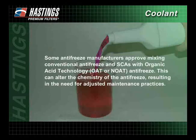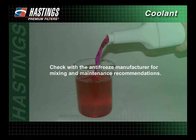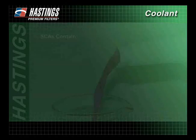Some antifreeze manufacturers approve mixing conventional antifreeze and SCAs with organic acid technology, OAT, or nitrided OAT antifreeze. This can alter the chemistry of the antifreeze, resulting in the need for adjusted maintenance practices. Check with the antifreeze manufacturer for mixing and maintenance recommendations. Hybrid OAT requires SCAs to be added when chemicals drop below desired levels. However, the chemicals will not deplete as quickly as they would in conventional antifreeze.